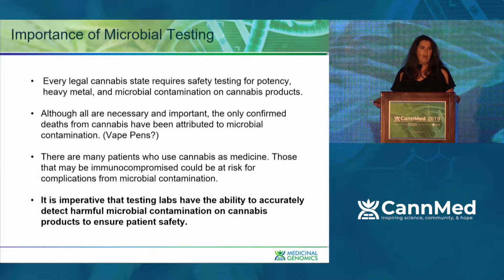As we've just heard, cannabis is used as a medicine, and there are immunocompromised patients out there, some that don't even realize that they're immunocompromised. So it's really important to make sure that the cannabis they're receiving is free of microbial contamination. It's imperative that testing labs have the ability to accurately detect harmful microbial contamination on cannabis.